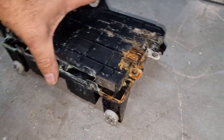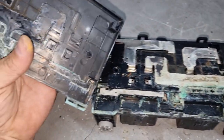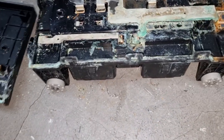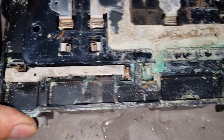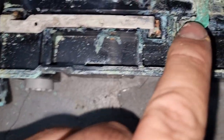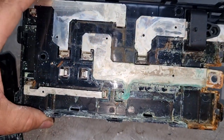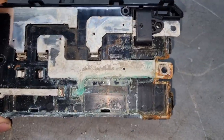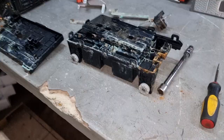The last component, the power relay assembly, which still has water, by the way. Oh boy. Yeah, all these contacts completely shorted right here. But then we have to take out these bus bars to open up the bottom cover. Let's see what finally happened. Okay, well, we will continue.